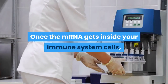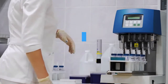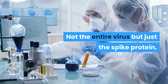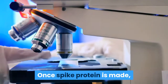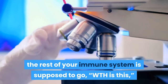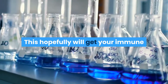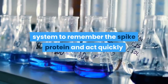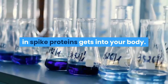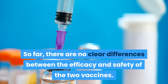Once the mRNA gets inside your immune system cells, the factories inside your cells use the mRNA to start making the SARS-CoV-2 spike protein. Not the entire virus but just the spike protein. Once spike protein is made, the rest of your immune system is supposed to go, "WTH is this," and then mobilize a response against the spike proteins. This hopefully will get your immune system to remember the spike protein and act quickly if and when the real virus covered in spike proteins gets into your body. So far, there are no clear differences between the efficacy and safety of the two vaccines.